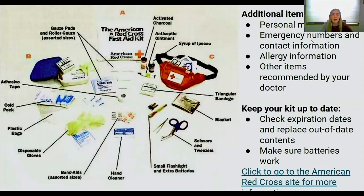So then over here in the top right corner, we can see some additional items to include. This is where it comes to personalizing your kits. You want to make sure to have any personal medications. I personally have asthma, so if you have asthma or need an EpiPen, you want to make sure to keep those medications in that first aid kit. Like I showed in my first aid kit, emergency numbers and contact information, any allergy information or allergy pills, and then any other items recommended by your doctor or items that would make you feel safer.